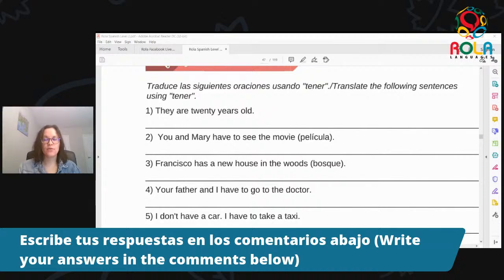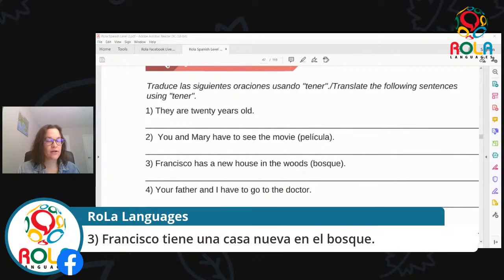Todo junto. This is why I really enjoyed these translation exercises as a teaching tool, because here we have to put a lot of different parts together, right? We're not just practicing with this verb, but we need to remember some vocabulary from different sections, other parts of grammar, numbers. So it's a great way for you to practice putting all your skills together. So repite, Francisco tiene una casa nueva en el bosque.